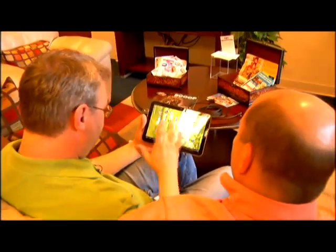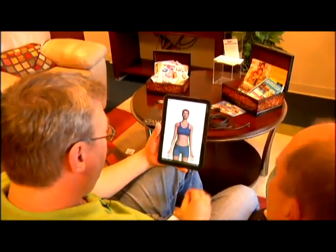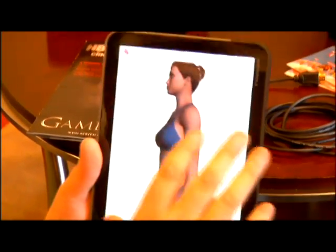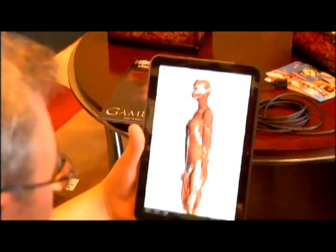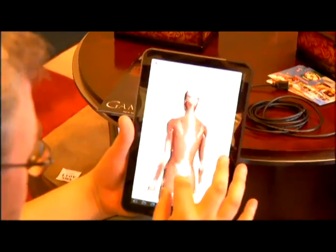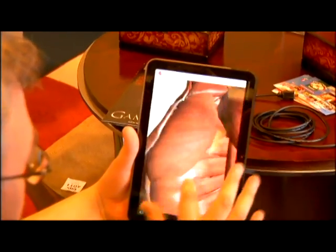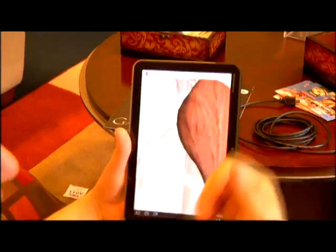Here's another cool thing. We've got Google Body. Is that before the surgery? Yeah, that was pre-surgery. I don't know how to change this to a guy, so I apologize for that. Well, that's fine. I'd rather look at her anyway. But look at this thing. You can zoom in to see the muscular structure. You can highlight a part and it will tell you what it is. You can hit that and it will go onto the web and pull down a document related to that.